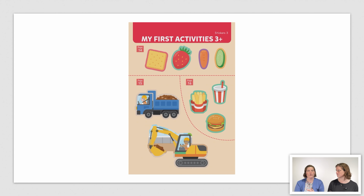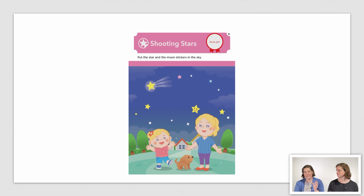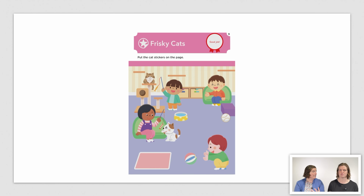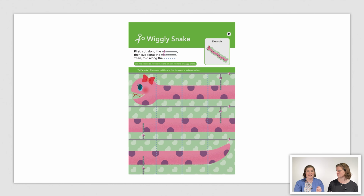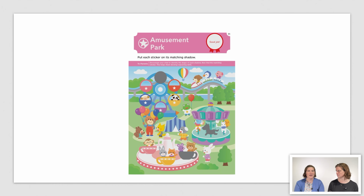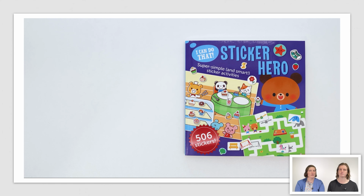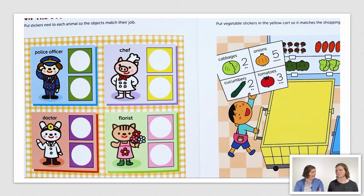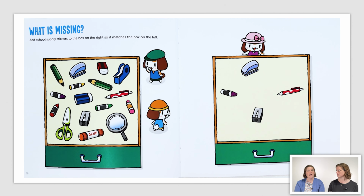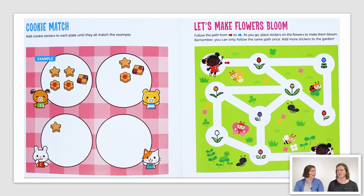very skill appropriately for them. So when it has them putting the stickers on the page, it's going to start off with really easy assignments like put the cars on the road, but it builds in complexity as it goes and has them doing more and more controlled sticker placement. Yeah, and so we really appreciate that it's going to be engaging, it's going to be exciting. They're going to feel like, hey, I did it, while gradually ramping up the skill level.